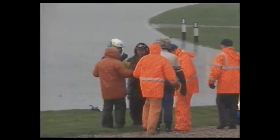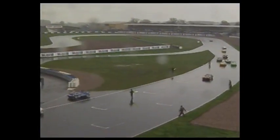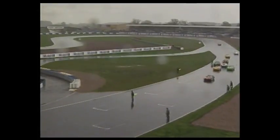So some degree of discussion, I would imagine, going on between the very aggrieved Ian McKellar and Gavin Cooper there. Cars come back to the grid, but they're being waved away. There will be no restart. Conditions really far too foul.